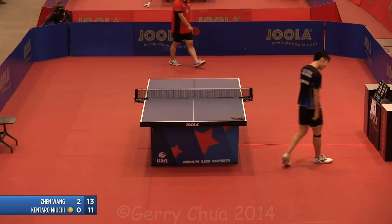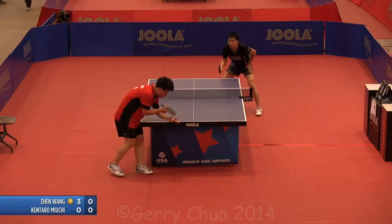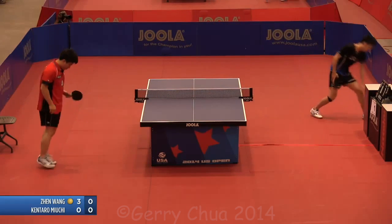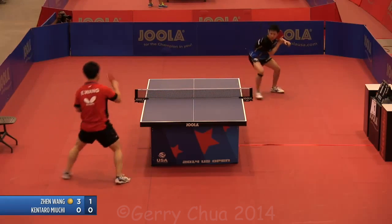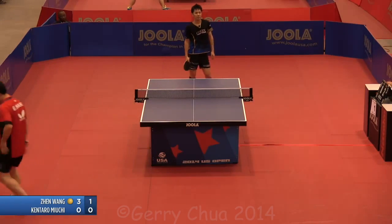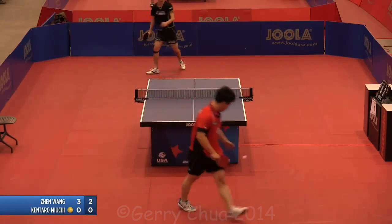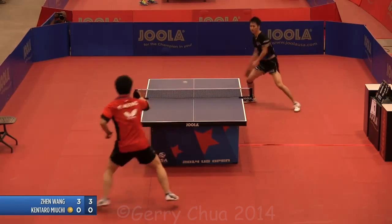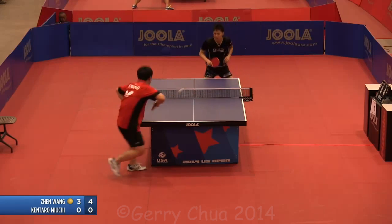Frustrated looking Miuchi. His first two forehand chops were the long pips. Just a little extra power, but he's very quick to cover that corner. And he's 0-3, game 4. It's impressive to be so powerful and also be so quick on his feet. World-class player.